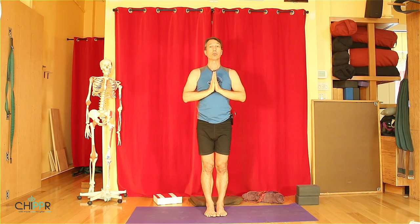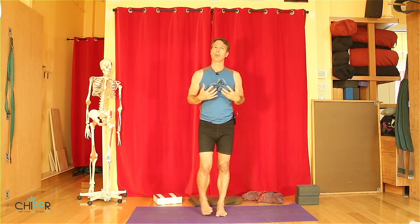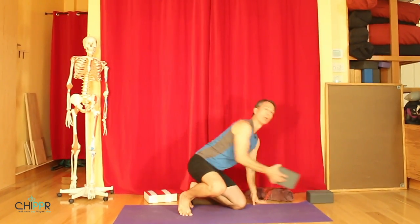So that's the moon salute. You can also go in the opposite direction once through if you'd like as well. So you've done some good exercise, some good opening, some good strengthening. And then finally, I would recommend doing some work on the breath to lengthen the breath. This is very calming for the nervous system, and I use 2 blocks to do that.